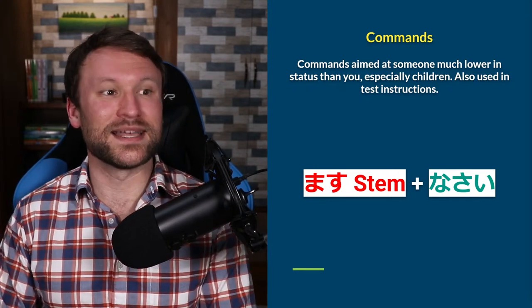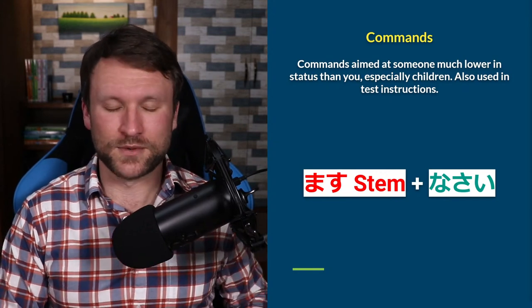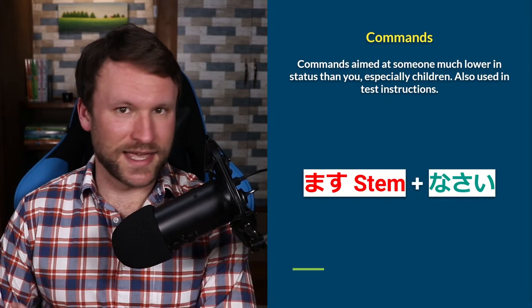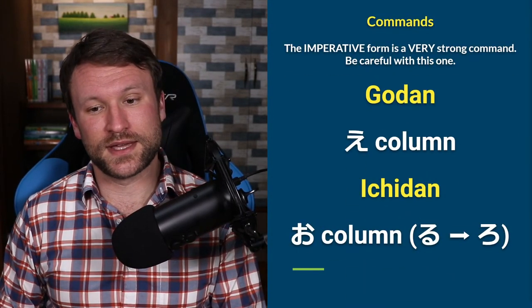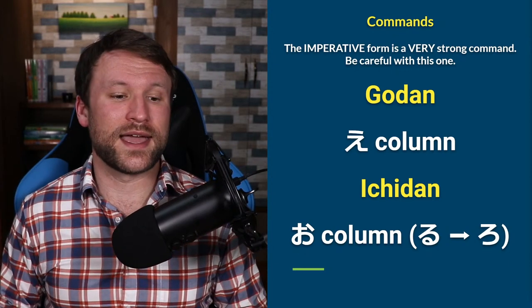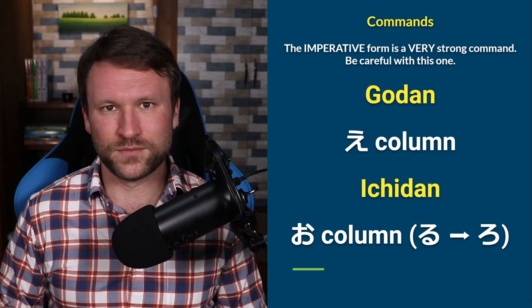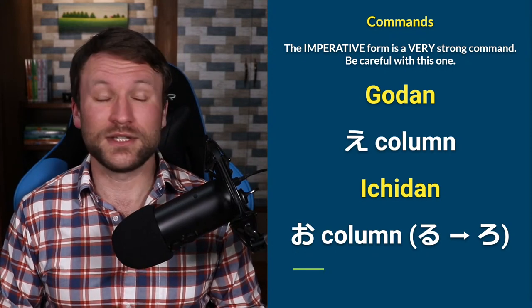To make the nasai command form, you use the masu stem for both ichidan and godan verbs, and add nasai, and that's it. Now, Genki mentions in their footnotes, and in a couple little sections, a bunch of other commands. I figured I should go over them quickly, because you probably won't use these ones too much, but you'll hear them a lot when you're studying and reading stuff.